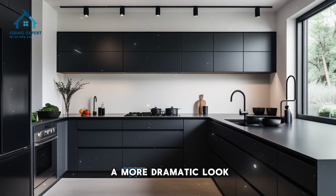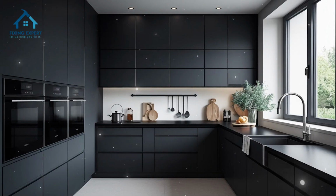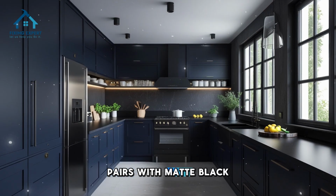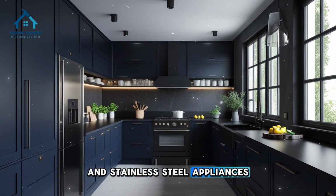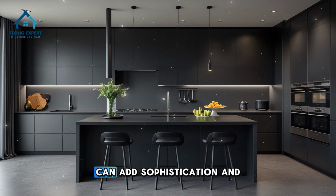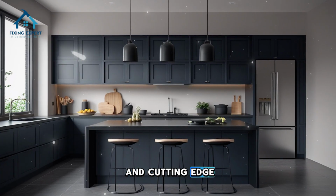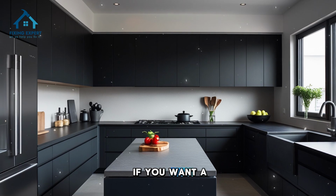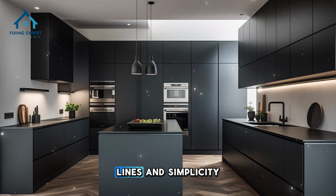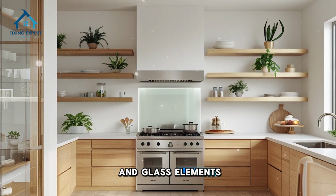Design 3: The dark minimalist kitchen. For those who prefer a more dramatic look, the dark minimalist kitchen is a fantastic option. In this design, dark cabinetry, think deep charcoal or navy, pairs with matte black countertops and stainless steel appliances to create a sleek, modern vibe. The contrast of dark tones can add sophistication and elegance to your kitchen, making it feel stylish and cutting-edge. It's the perfect choice if you want a bold, contemporary look without compromising the minimalist principles of clean lines and simplicity.